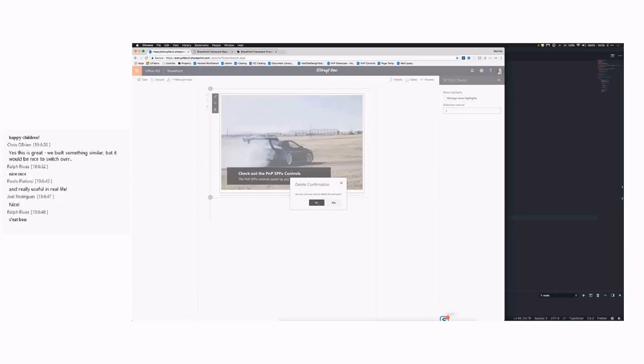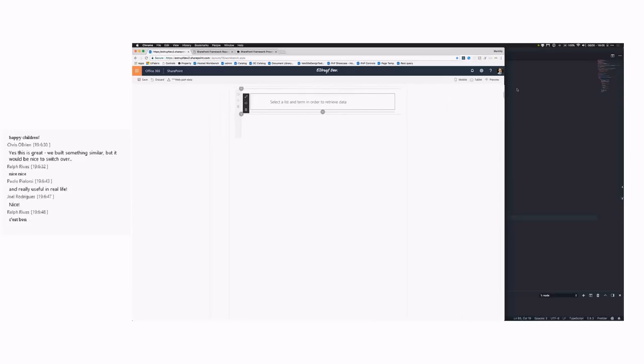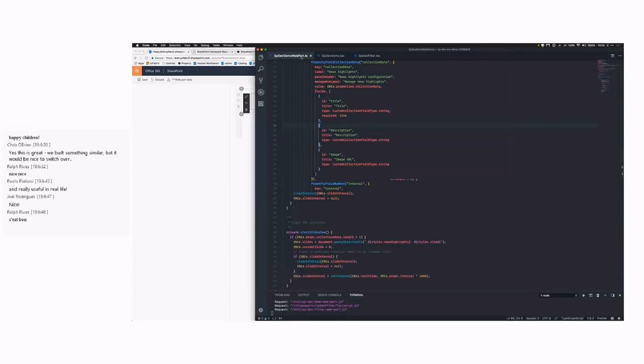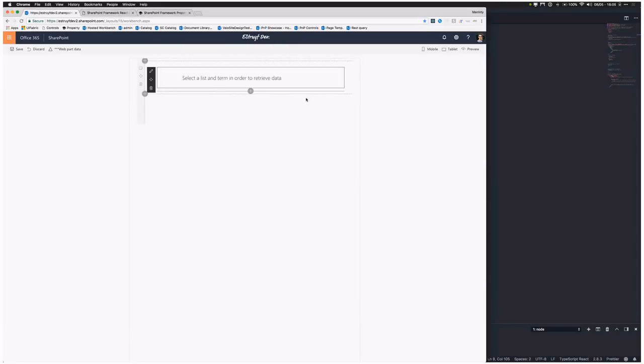Let's add another web part to show the controls. In version 1.3.0, we got two great controls added, the list picker and the term picker. So let's open the list picker and add the list picker and the term picker in there. At the moment, we don't have anything in here.